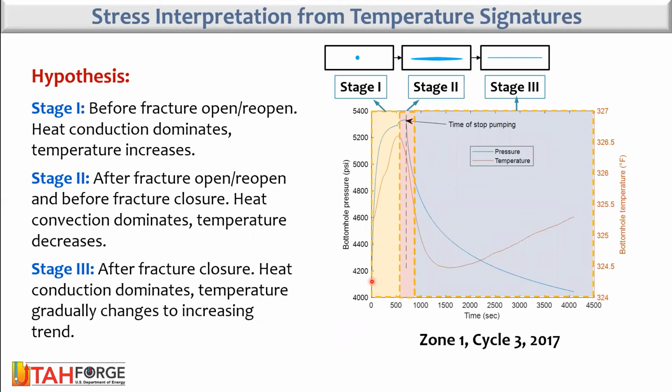The other element of interest in all of this is using temperature as a diagnostic. And here's an example, okay? Here's one of these tests. We're injecting, and here's the bottom hole pressure shown in blue. And you shut in, and you see a sort of trend, right?